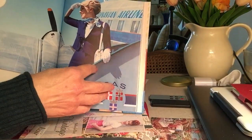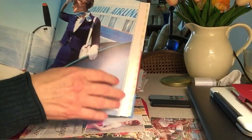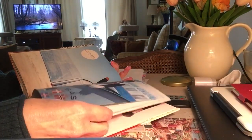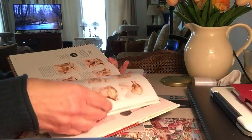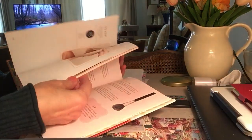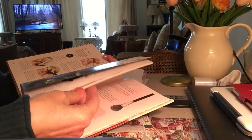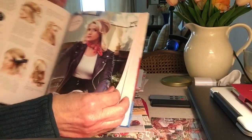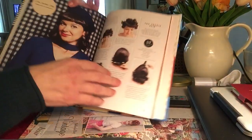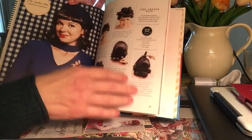Like this old-fashioned stewardess uniform with the little white gloves. People would dress up to go on an airplane once upon a time. The beehive look. The Jackie flip. Of course, Jackie O. That's really kind of cute.